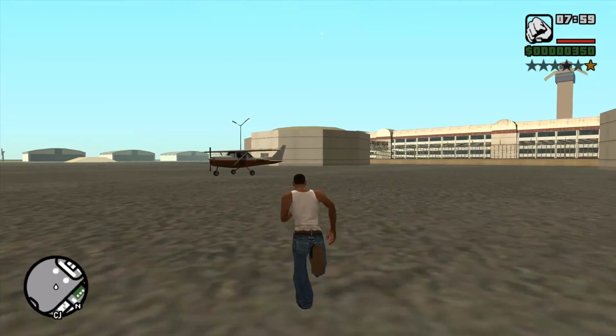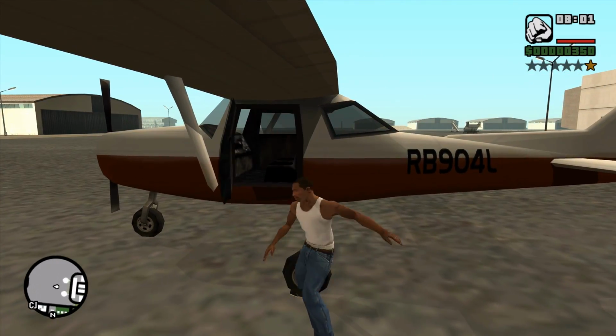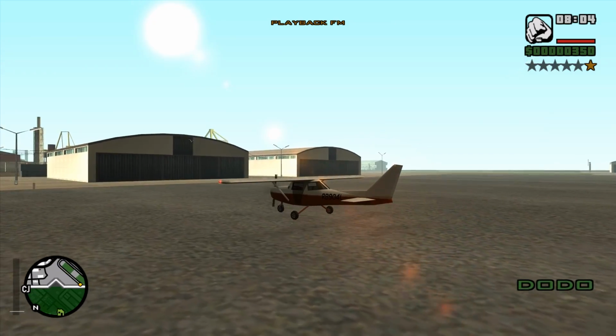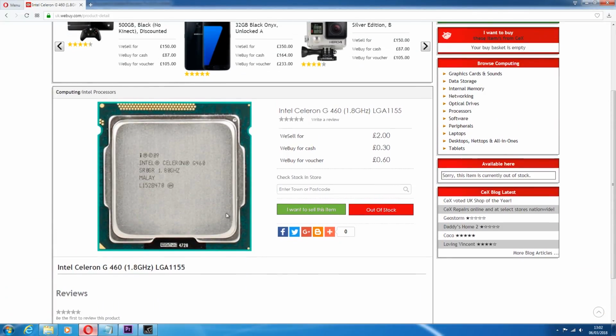Maybe it was because the seller had zero feedback, or maybe it was because it was a short auction. Well, as it turns out, this G460 just isn't very good and only sells for £2 at CEX, so I didn't exactly get a super surprising deal.